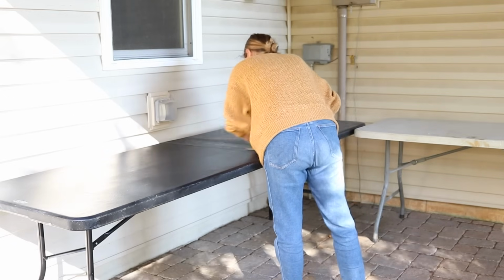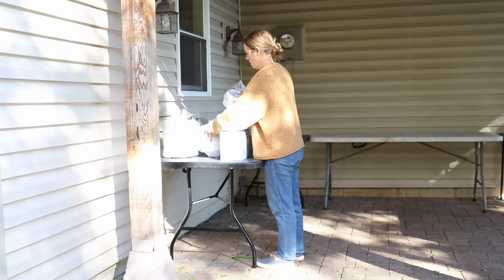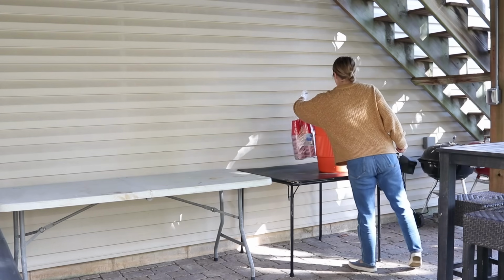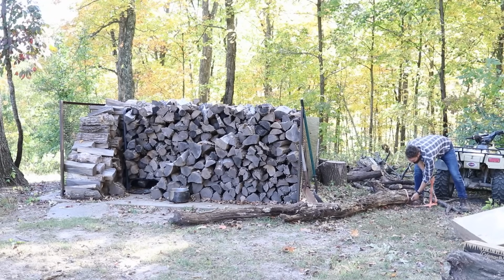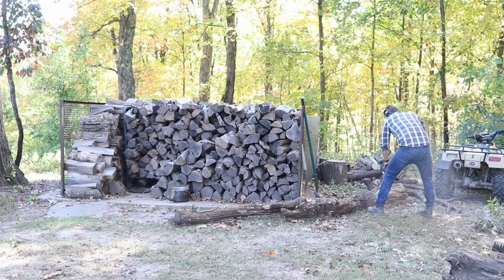We have this big, huge orange thing that we bought years and years ago that we keep water in, and we just have that for water. And then that's pretty much all. We don't really do many drinks in our family. Everyone's just kind of water drinkers. So we got some soda, but most of it's caffeinated. So I guess that would more just be for the adults.